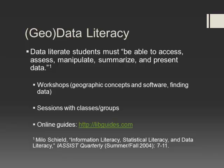We offer sessions with classes and groups, so you'll go in and talk to a group of people. We don't have a lot of uptake on that, and I think for a couple of reasons. We did a survey of instructors at UIUC about how they work with data in their classes and what their struggles are. They do say, my students just aren't that data literate. They use different words to say that, but that's what they're saying. But they're also saying, I do not have time to have a librarian come into my class and teach this.